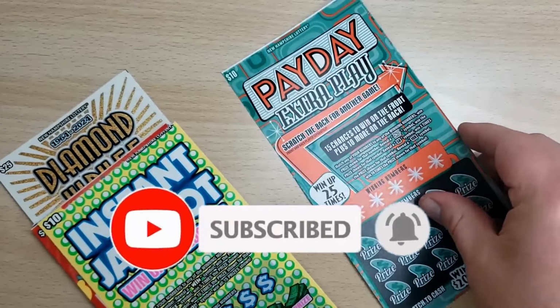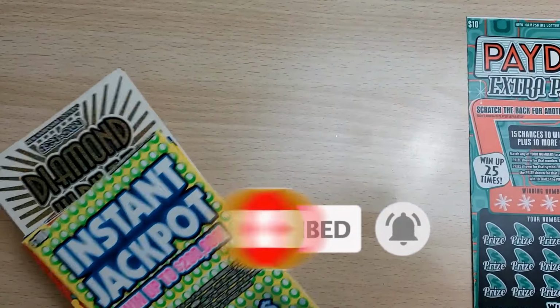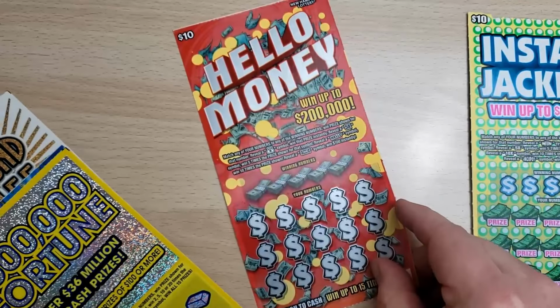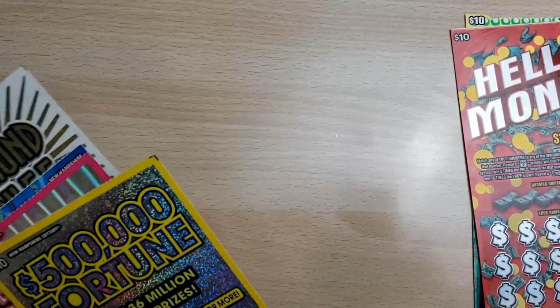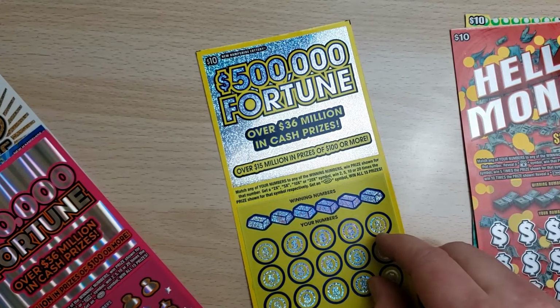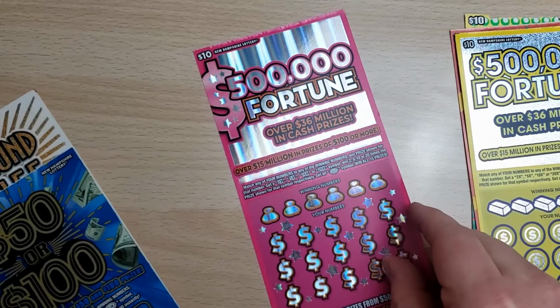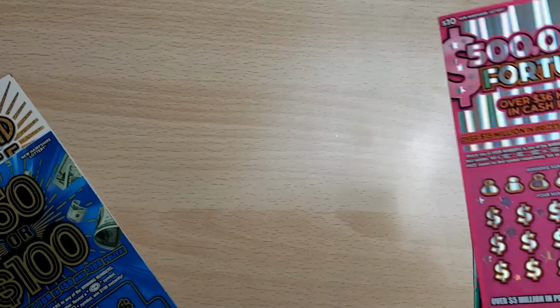Got the Payday Extra Play. Has a back scratch. We've got an instant jackpot. Look at all those symbols. Got the Hello Money. Again, it's all about the symbols. The $500,000 Fortune Series 3, that one's got tons of multipliers. Then the Series 4 $500,000 Fortune.